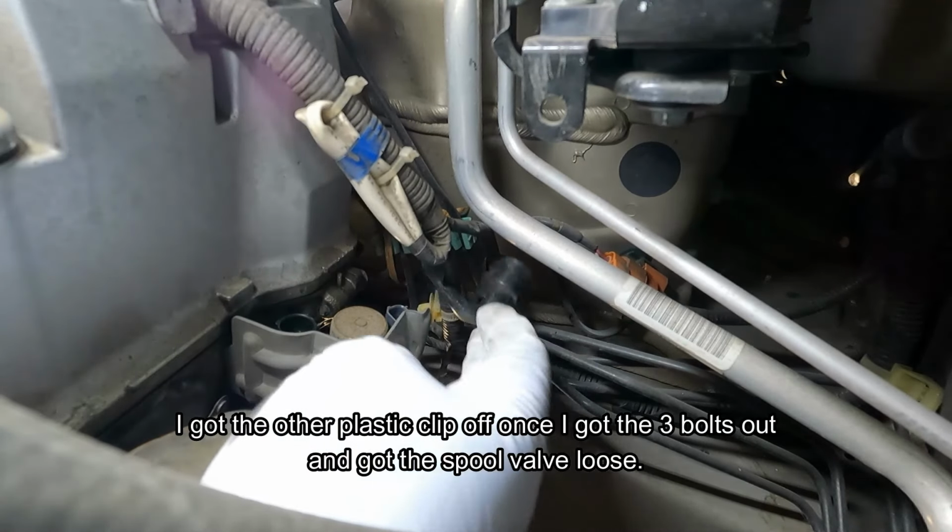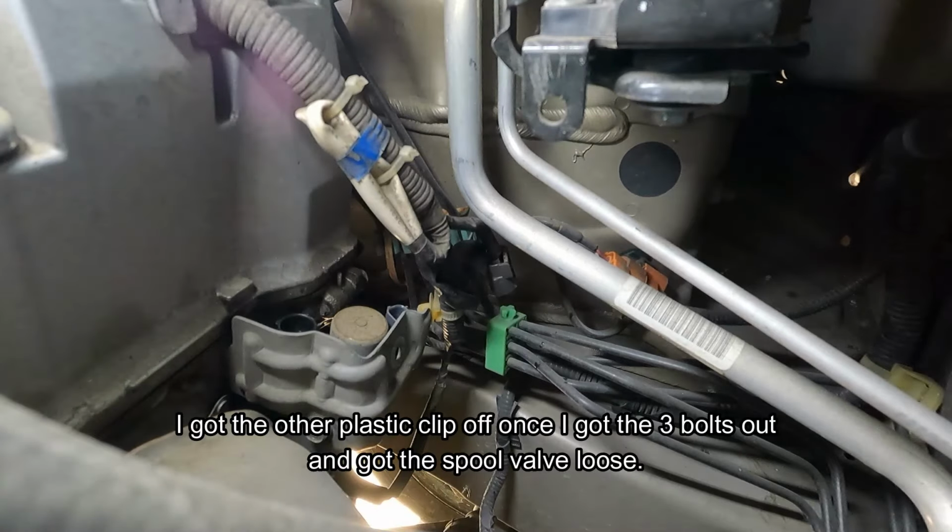All right, now we can take out the three 10mm bolts that hold this on. It's kind of by feel, but there's just the one here, another one here, and then this one. We can just take those out. Now you're gonna wanna have a little drip pan underneath because this will leak as soon as you take this off.